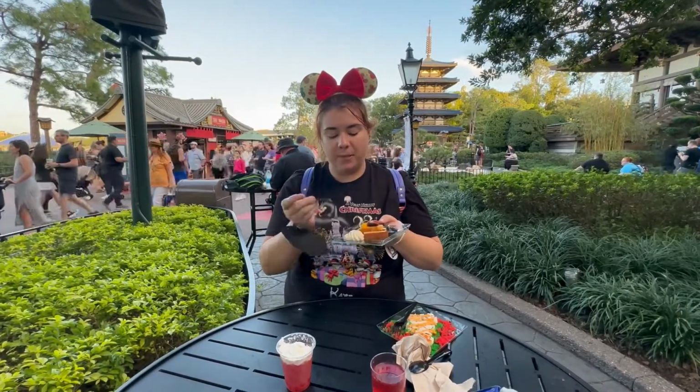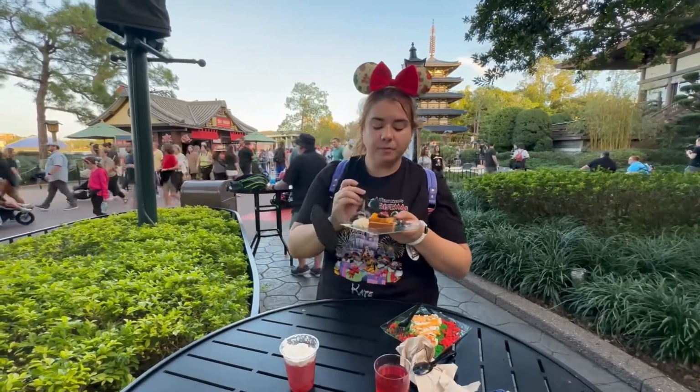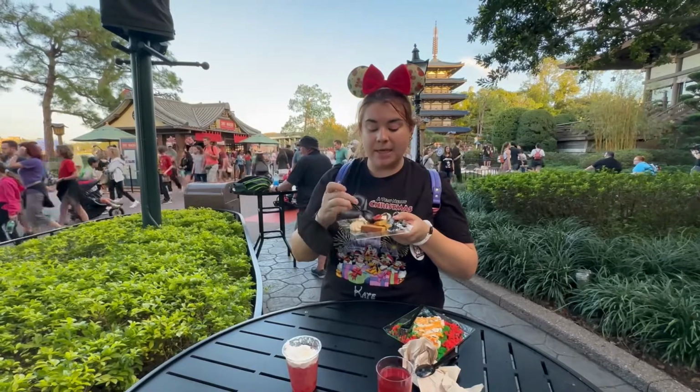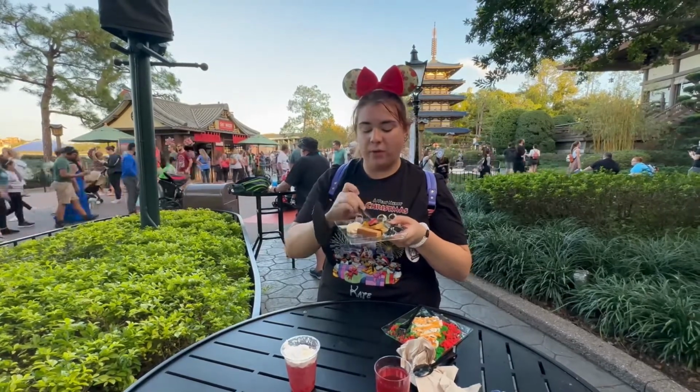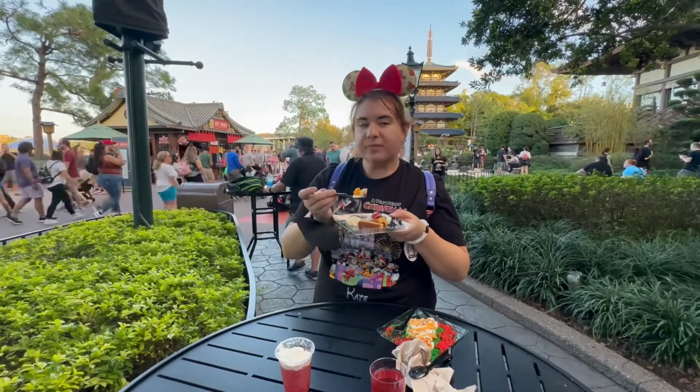The mousse is very bitter. So, something to keep in mind. But it doesn't taste bad. I think it tastes good. It's not overly sweet. So you have to go into it realizing this is not super sweet. There's just something more very light.